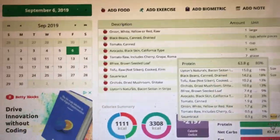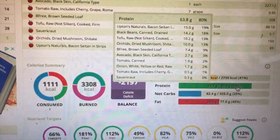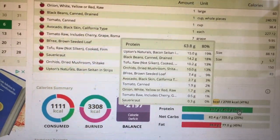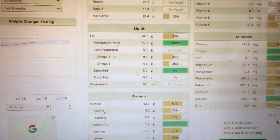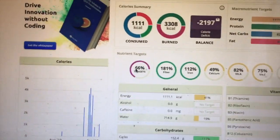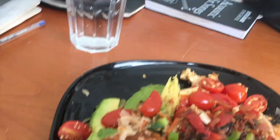No problem. And that's 80% of my pretty much daily maintenance target, at 80 grams. But really, I want to be hitting somewhere into 120 grams with the majority of it being protein to build muscle. That's my aim. But everything else, you can see 66% of all the targets. That's what I've consumed. This is my deficit at the moment. I had a fasted workout. I'm gonna finish this off now.